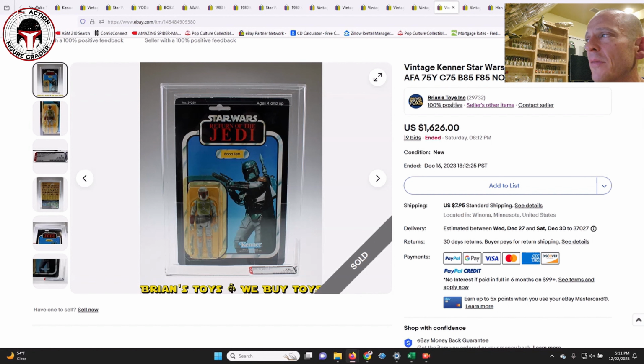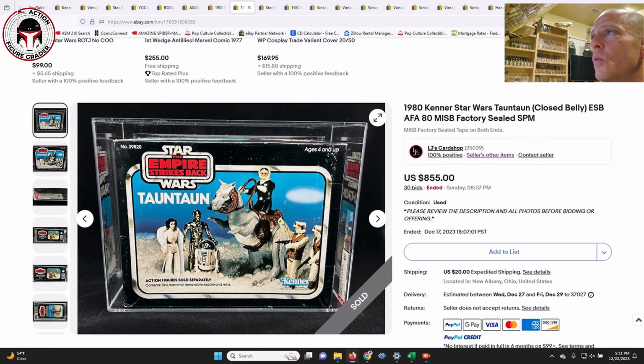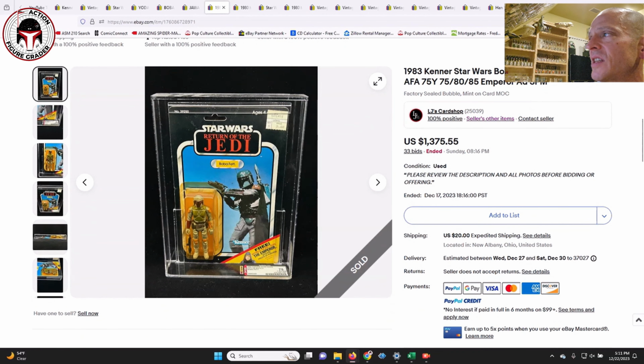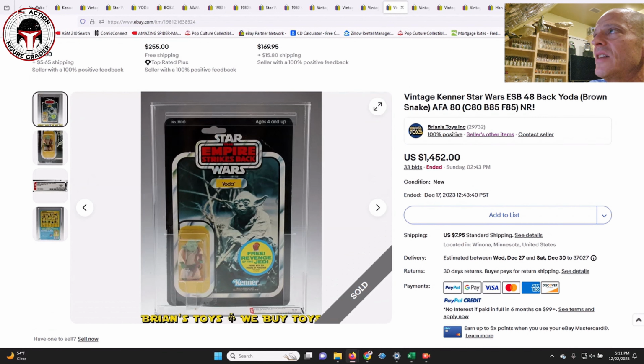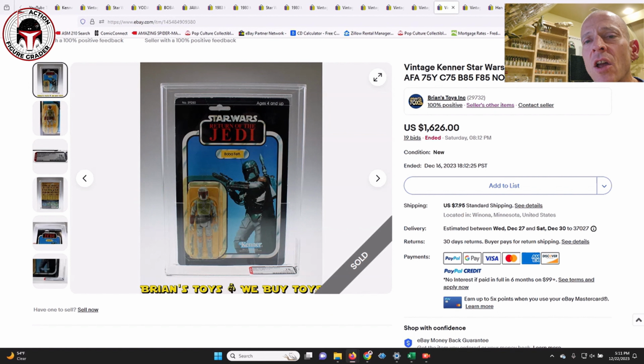So you got three different Boba Fett sales. The 65 back graded AFA 75, I already forgot what the number was. You had the ungraded 77A that sold for 900 plus, and then you had the graded 77A that sold for 1626. So here's that other one that sold for 961. And here's the 65C that sold for $13.75. So it seems like $1,300 to about $1,700 is about the going rate now for a Return of the Jedi Boba Fett. And think about how far that's fallen, folks.